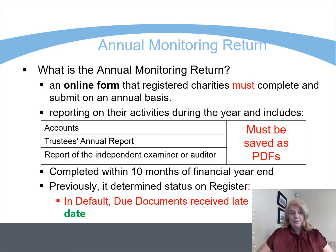There's a deadline for it, and it's usually completed within 10 months of the end of the financial year. And if you miss that deadline, in the past, it impacted on your status on the register. So if you missed the deadline and subsequently uploaded it, you were marked as due documents received late. If you missed the deadline and still hadn't uploaded it, you were marked as in default. And unfortunately, you can't see it there, but if you did meet your deadline, you were marked in green as up to date.